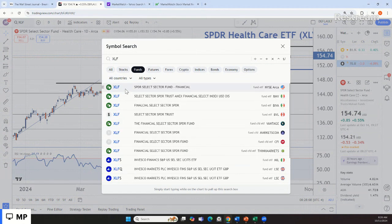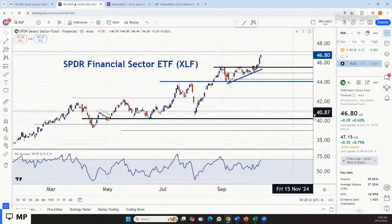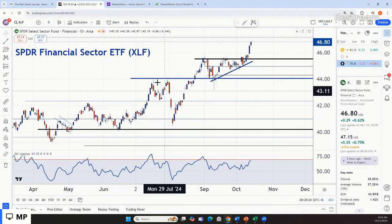This is our financial sector ETF, so this maps the sector. So it's up even more, and it's very overbought. Now, if we look down here, this is what we call the RSI indicator, which measures momentum. Notice how every time this blue line gets above this horizontal red line and then gets back below it, that's when we have our move lower.